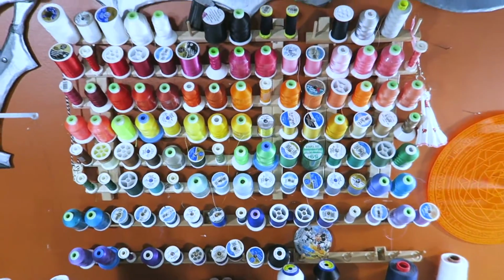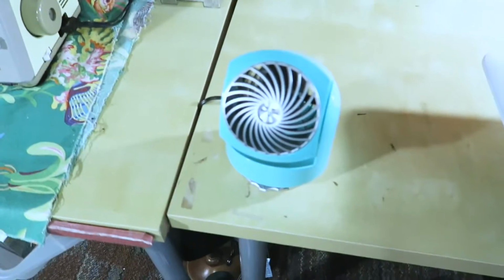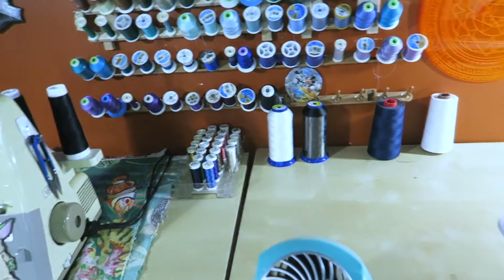Now, all of the lovely threads on my wall trying to be in color unison. The fan is there because it's freaking hot.